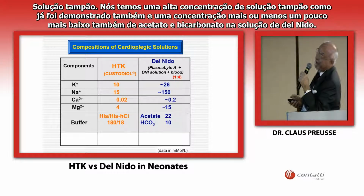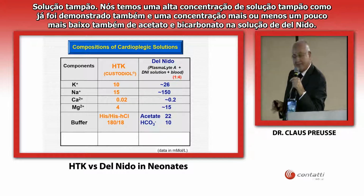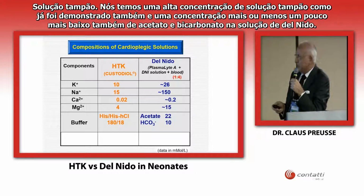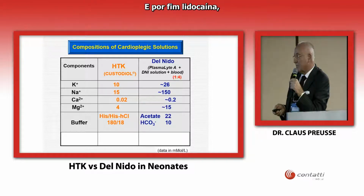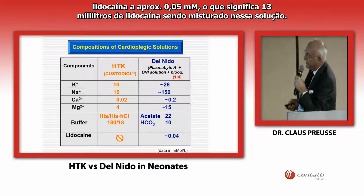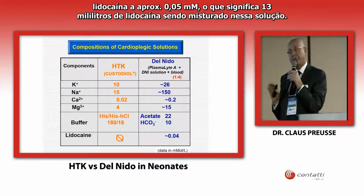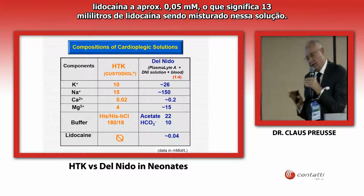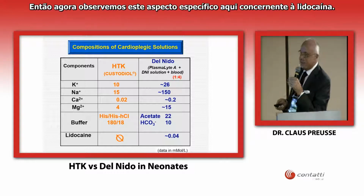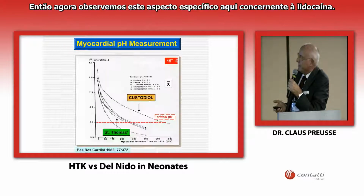Buffer: we have a high concentration of buffer, as has been demonstrated, and a lower concentration of acetate and bicarbonate in Del Nido solution. And finally, lidocaine. Lidocaine at 0.5 millimolar, that means 13 ml of lidocaine being put into the solution. Let me look at this special aspect of lidocaine.